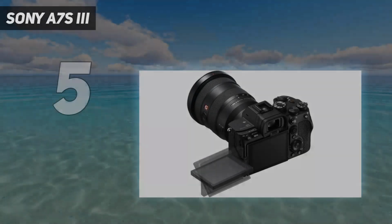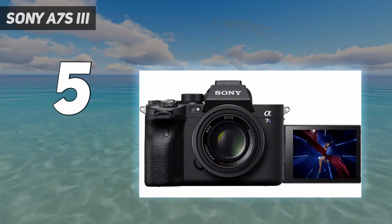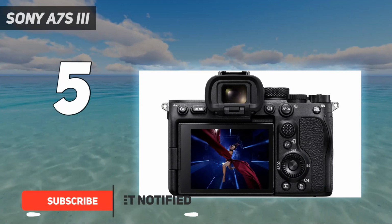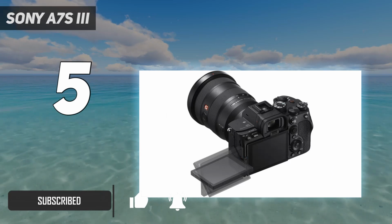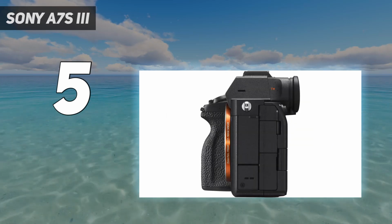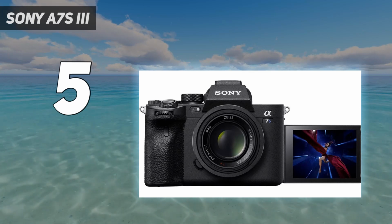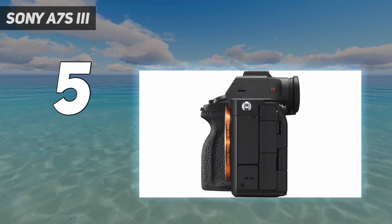Sony A7S III. Released in 2020, the Sony A7S III supersedes the Sony A7 III, packing in the same great features into a smaller, more compact body. This is a powerful camera for shooting stills, but it's video where it truly shines. It's capable of shooting 4K at 120 FPS, making it ideal for super slow motion shots. Additionally, its 16-bit raw HDMI output makes it perfect for professional workflows.